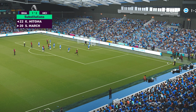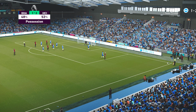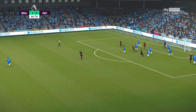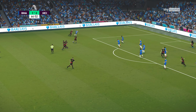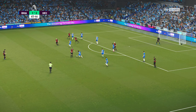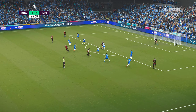So here comes the substitution. Knocks it away. And it's Grealish. Gundogan. Stones has been caught there, it's a foul. And it's Stones.